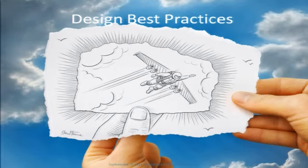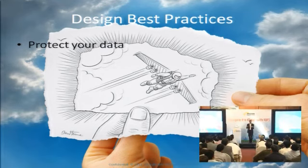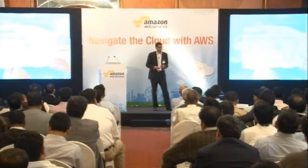So what are some of the design best practices that you see? Protect your data. The top question that we get every time we're talking with any person from a customer's perspective is, what is your plan for security? That is one of the most important concerns, both on the design side as you're building your app, as well as on the operation side, which we'll get into in a little detail.